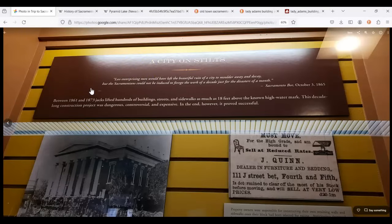Less enterprising men would have left the beautiful ruin of a city to molder away and decay, but the Sacramentans could not be induced to forego the work of a decade just for the disasters of a month. Between 1861 and 1873, jacks lifted hundreds of buildings, streets, and sidewalks as much as 18 feet above the known high water mark. 18 feet! These buildings were supposedly lifted by jacks in the 19th century by 18 feet. And look at this building. This was raised by jacks.